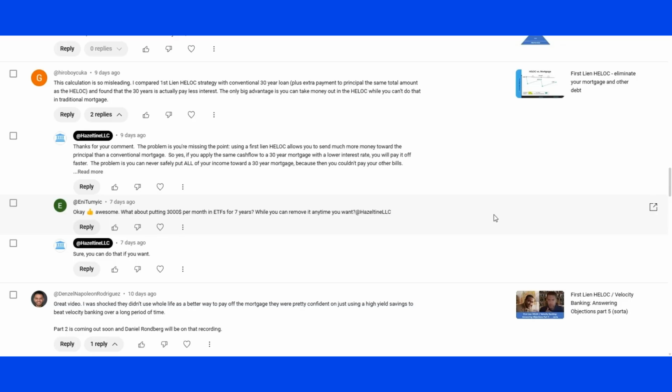The reason the first lien HELOC works to pay off your house faster than a 30-year mortgage is because it enables you to safely throw your entire income and liquid savings at the housing debt. If you have a 30-year mortgage, you cannot safely throw all of your income and all of your liquid savings at that debt.